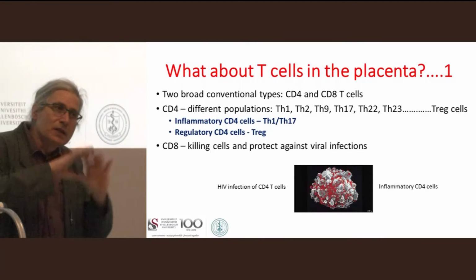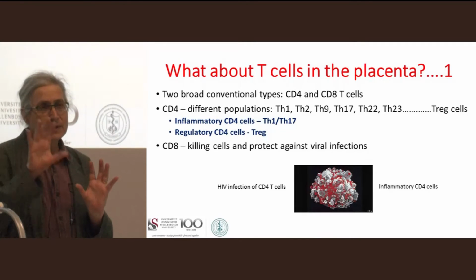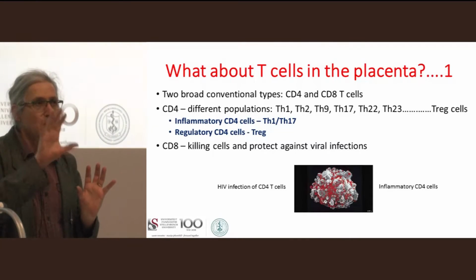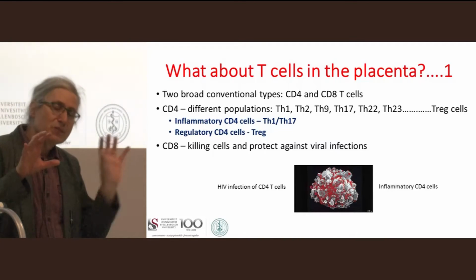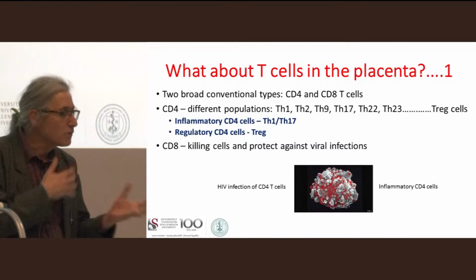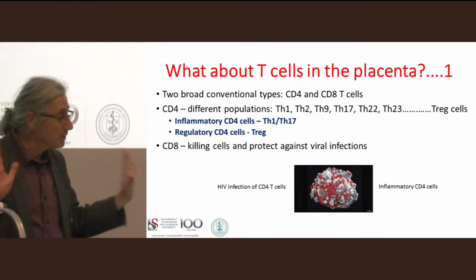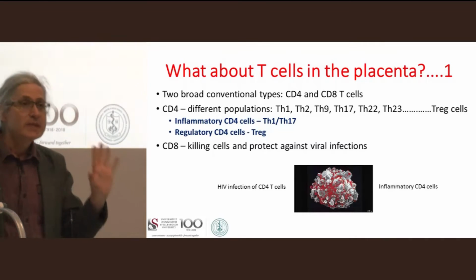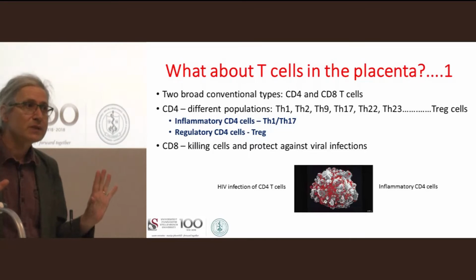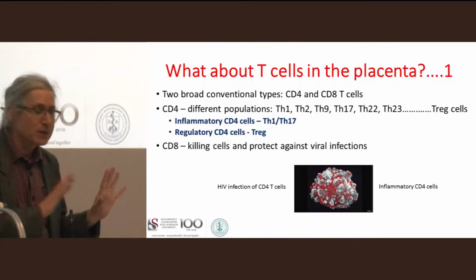So there's a lot of immune regulation going on to prevent the impact of inflammation, or the impact of something that is happening, to prevent that maternal rejection. And we think it's those regulatory cells. And there are many types of regulatory cells, but I won't go into them. The bottom line is that there could well be these inflammatory CD4 cells that precipitate and break this tolerance.